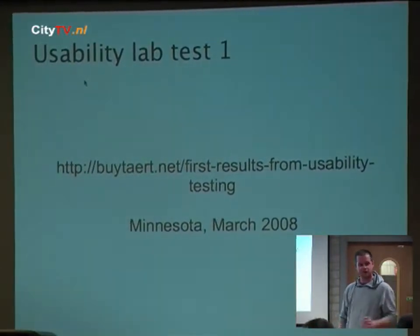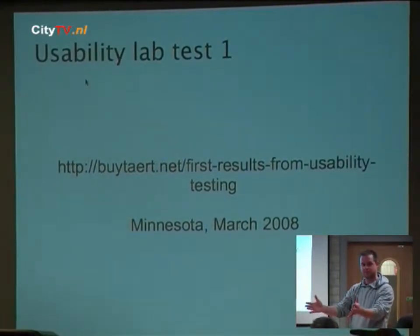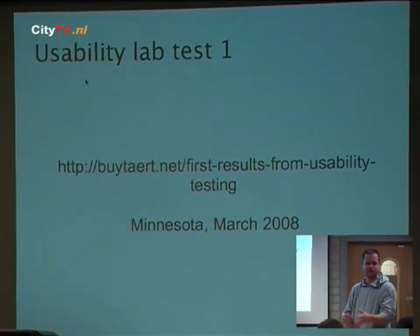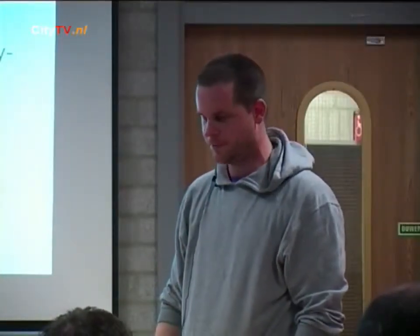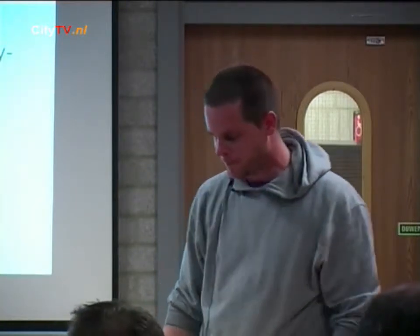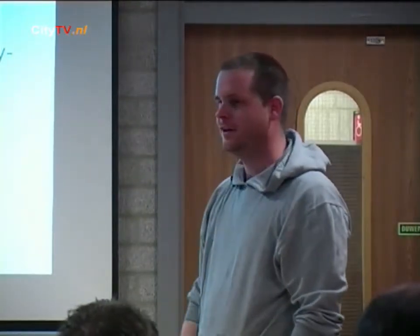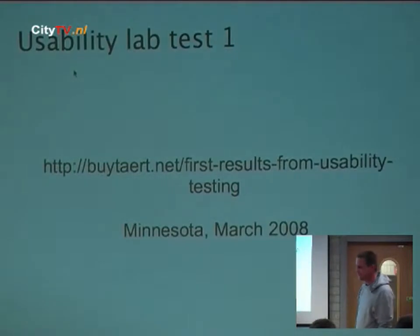People were given tasks. Here's your new Drupal website. Create a form to make a posting. There were, I think, three tasks, and what happened? People didn't manage to finish even the first task. There were quite a lot of issues. The issues of the results were presented. Of course, lots of head scratching, people panicking, what's happening? Probably the users are stupid.